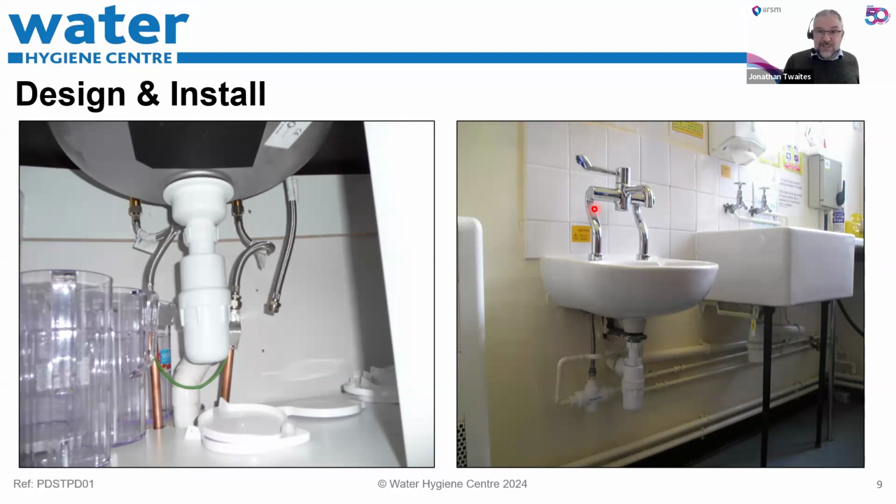So has a scalding risk assessment been done during the process, during any refurbs or fit outs, or even just in general, to ascertain whether there is a scalding risk? And if it's a staff area, then the risk of scalding is not significant. So we don't need these TMVs. So not only have we got two where one would do, we probably don't even need one there either. And again, that comes down to competency.